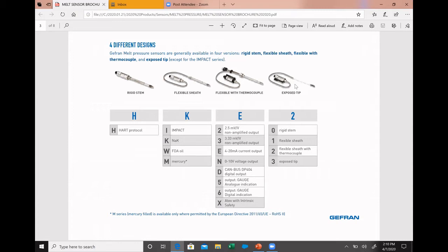The sodium potassium is generally considered safe in all applications, including food applications. So there's no change for the customer, and there's no change in price either. So anyone out there that has mercury fill sensors in their plant that would like to consider an alternative, just know that sodium potassium is out there.